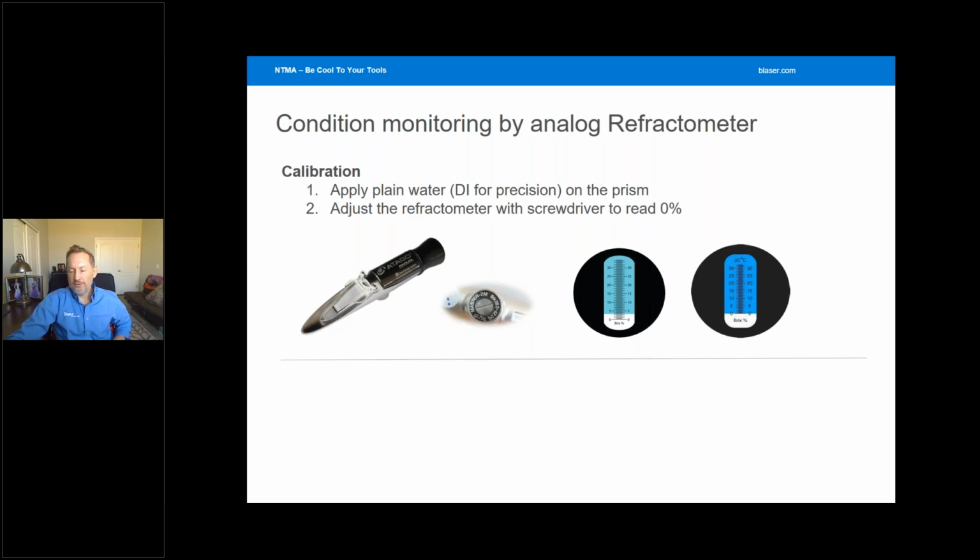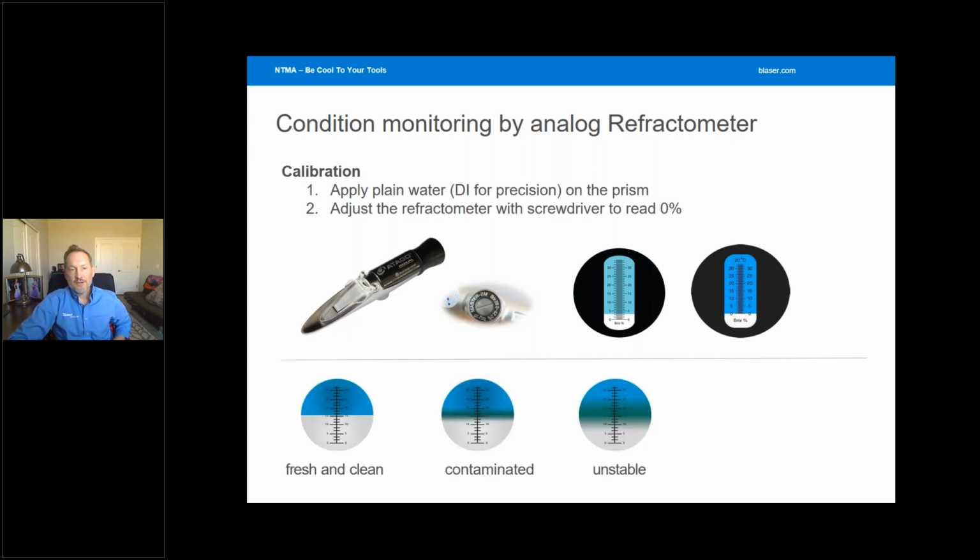The other thing you can use the refractometer for is a condition check. When the coolant is nice and stable and clean, it has a very sharp, distinct reading, as shown in the lower left here. Very easy to read the concentration here, very sharp. If the fluid is contaminated or otherwise in bad condition, it may look very fuzzy and difficult to read. And that's another indication that something should be done to fix the fluid to get it in better operating condition.